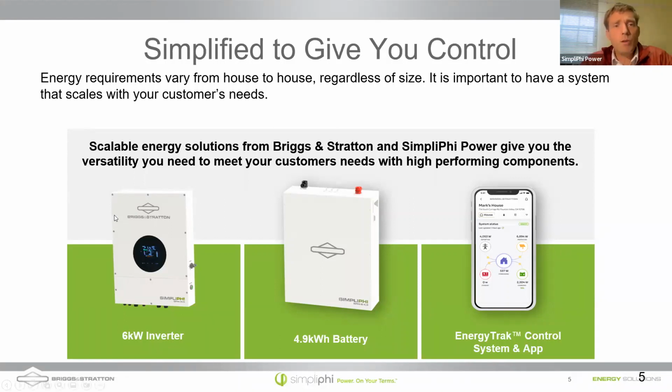So the new ESS, which SimpliPhi has released this year, it's been shipping out and we've got a lot of new customers using it, consists of a 6 kilowatt inverter. That's 6 kilowatts of continuous power. It can surge up to 12 kilowatts for a fraction of a second and up to 9 kilowatts for 3 seconds. I'll get into many of the specs of this inverter during this presentation. It's a hybrid inverter with built-in charge controllers for connecting with solar or other generation sources. This is an outdoor rated inverter, and we'll talk about that as well.